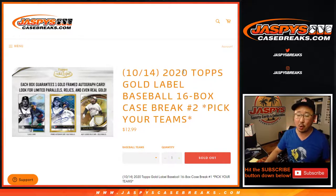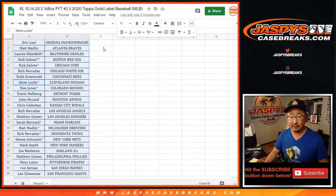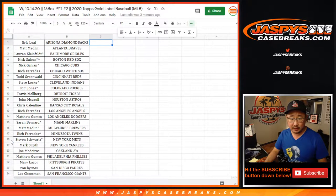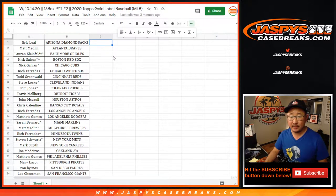2020 Topps Gold Label Baseball, 16 box, Pick Your Team number two. A big thanks to all of these folks for getting into the action. Steve Schwartz with that last spot mojo. If you have a little rooftop next to your name, that means you won that spot in the team random, the one box break of Chronicles Baseball. Let's print and rip.